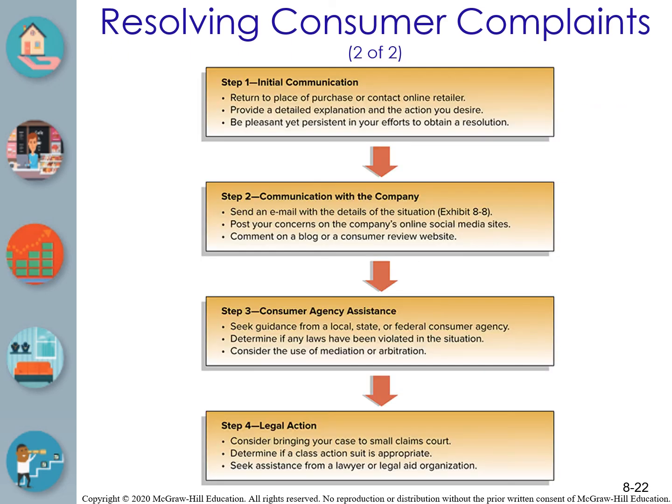Resolving consumer complaints: initial communication, communicating with the company itself, consumer advocacy, agency assistance, and lastly, legal consideration. Again, we're going through the list. The first thing is the initial communication, to try to figure things out with the merchant, with the car dealership, for example, and get the problem resolved as early as you can. Then you go to the next steps until you get to the actual legal action part where you're talking to an attorney.